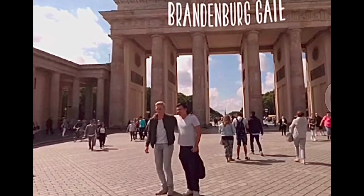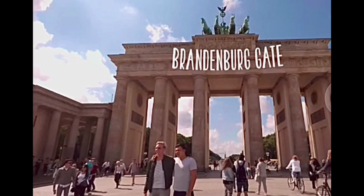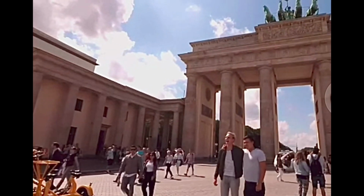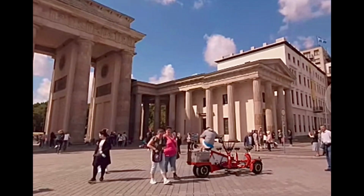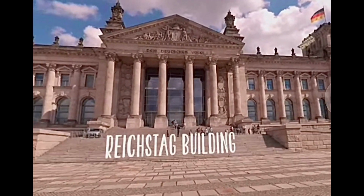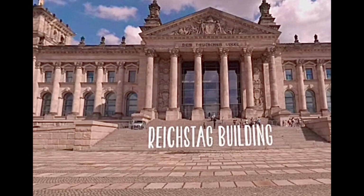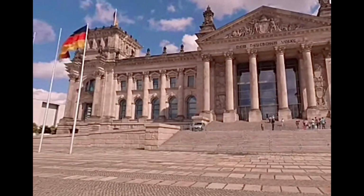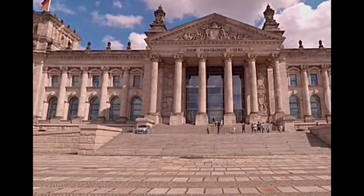A visit to Berlin starts at the Brandenburg Gate, a military monument that has become one of the city's most popular landmarks. This neo-Renaissance palace is mostly famous for its role in Hitler's rise to power. Today it's where the German lower assembly, called the Bundestag, meets.